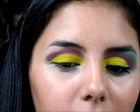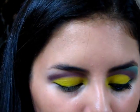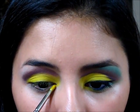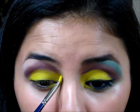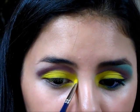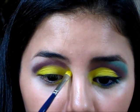Once you have the yellow on your lid just the way you want it, and once you've cleaned up your crease color, we're going to go into a little bit more of the canary yellow. We're not using that more shimmery yellow just yet. We're just going to take this canary yellow and apply it to our lower lash line, just on the inner third, and make sure you bring this color out really around your tear duct. So you want to bring this color out just a little bit farther than you normally would an inner corner highlight, and blend it into the crease color.